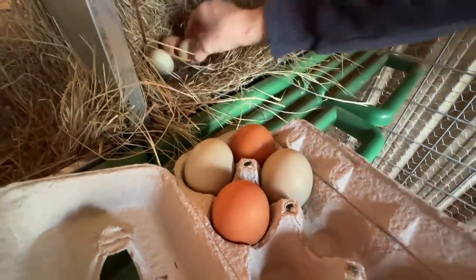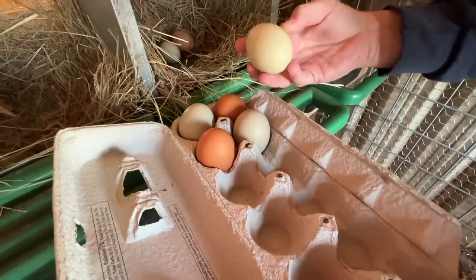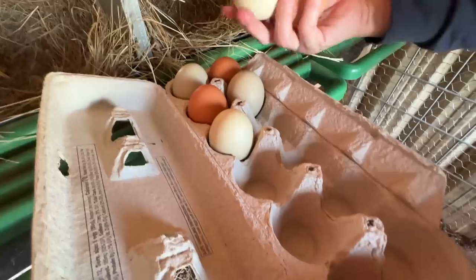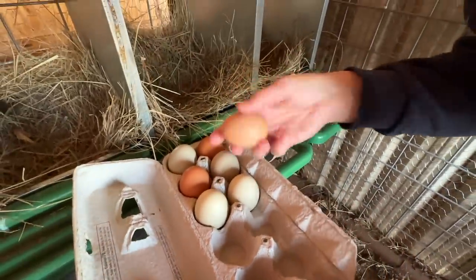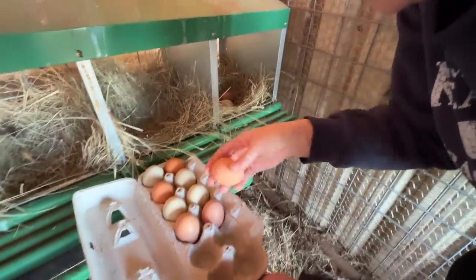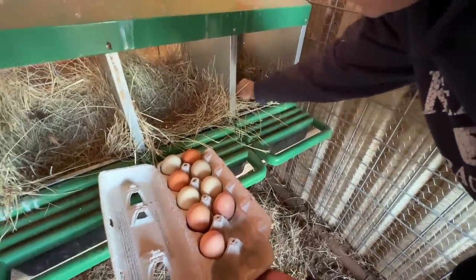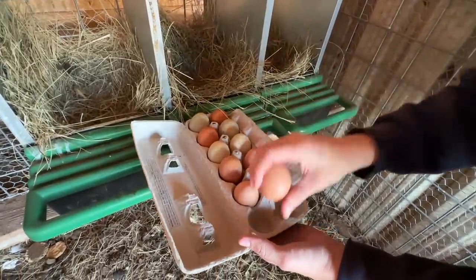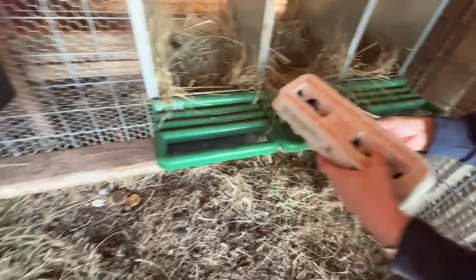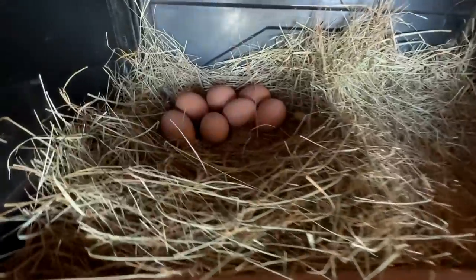Green ones are so pretty. Pretty sure those are Betty's eggs. Betty can't lay that many eggs, can she? Look, all these nests. So many eggs. I mean, that's how much right now? Well, they're up like 70% or something stupid like that. And there's a whole bunch more right here.